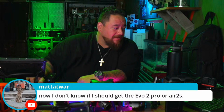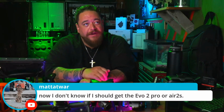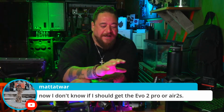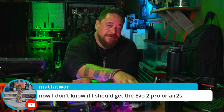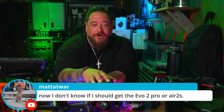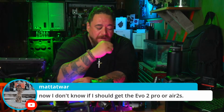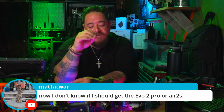Right now, I don't know if I should get the Evo 2 Pro or the Air 2S. The difference between the two is that this one is a bus in the air. I had some gust issues with the Air 2S where it drifted off, and its body is smaller than this one. So you're not going to have as solid a drone in the air with wind gusts as you have with the Autel. I work around that whole gimbal tilt. I'm used to it. Some people have it, like I do, all the time, and some people don't have it at all. I didn't have it until I did all these updates, and I don't know if that's what it is.